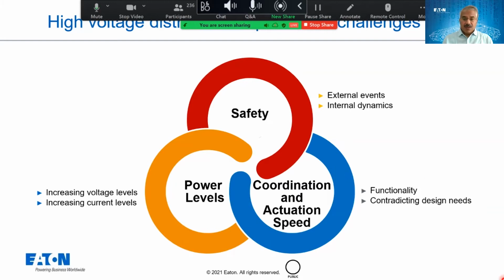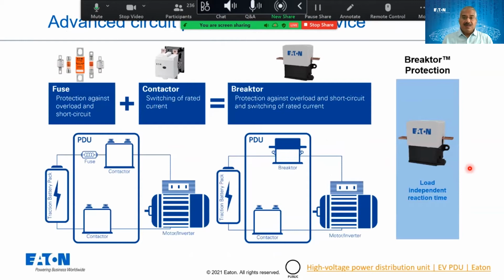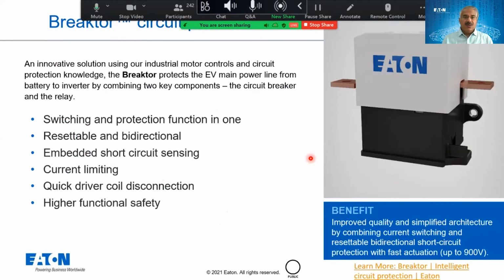And last but not the least, the third most important requirement is the functionality and the speed at which it will respond. So what Eaton did is bring in the combined expertise from industrial controls in the form of circuit breakers and contactors. Eaton has combined the fuse and contactor into one innovative product called Breaker. It gives protection against overload and short circuit and switching at a rated current in a single package, allowing you to eliminate the traditional combination of a fuse and contactor. Breaker is a very innovative solution, exclusively combining the industrial motor controls and circuit protection knowledge that Eaton has built over several decades.